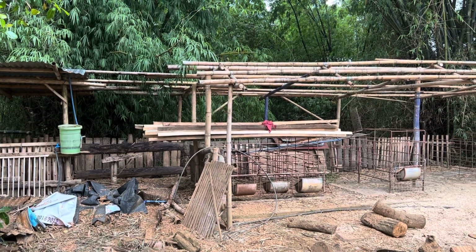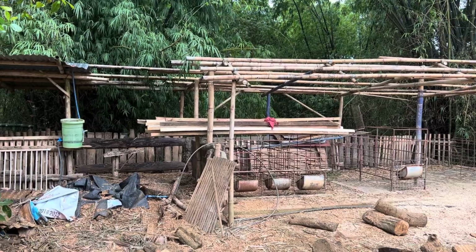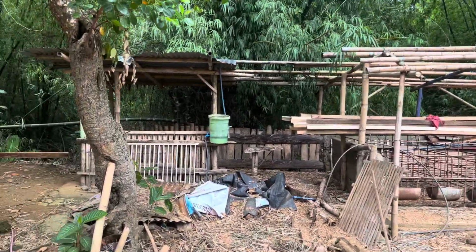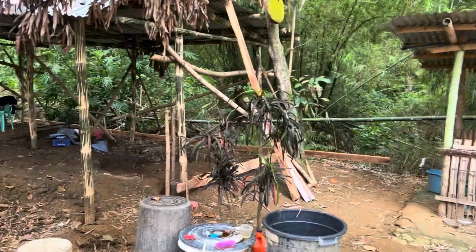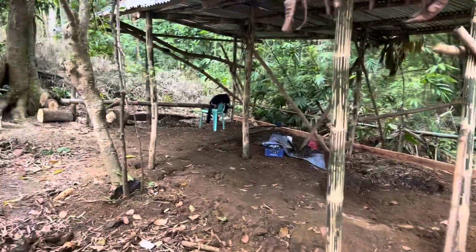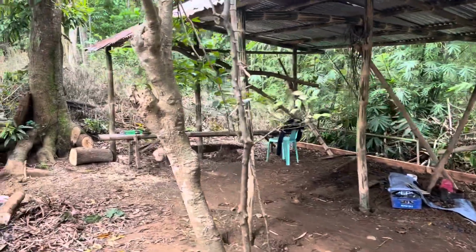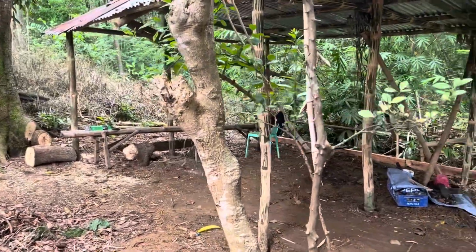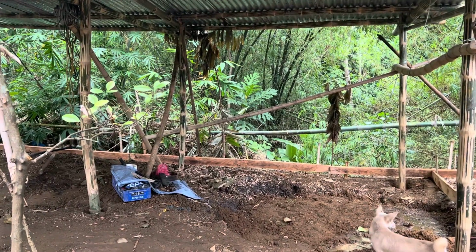Probably looks like maybe 12 by 25, maybe 20, 25 feet. So they're putting this over here, so they cleaned all this up. They're also getting ready to make charcoal. We'll talk about that. So they're moving the pigs back in here for the time being. So they're going to pour some concrete or mix up some and pour it in there.